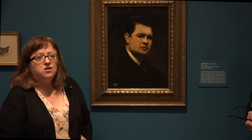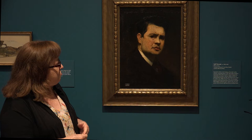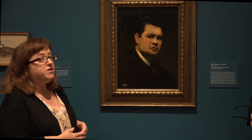William Merritt Chase was a very popular artist. He was a popular teacher. He was very influential as a teacher as well as a painter. And so Stella studied with him a few years, and this was very much in the style of William Merritt Chase, in terms of the lighting, the shadows, and the tonality, very quick, rapid brush strokes. But you can see throughout the show how this style changed so rapidly. Right. But not only that, but really transformed the way he looked at art later.